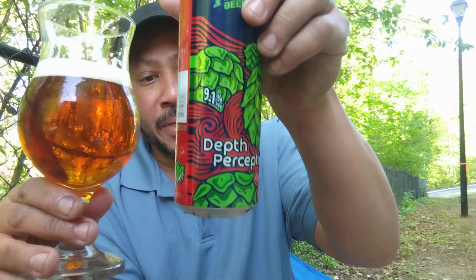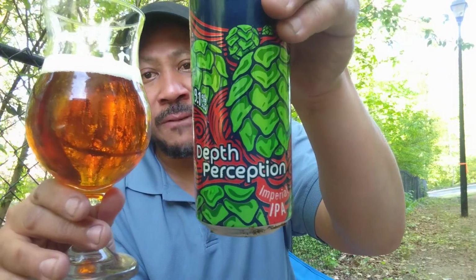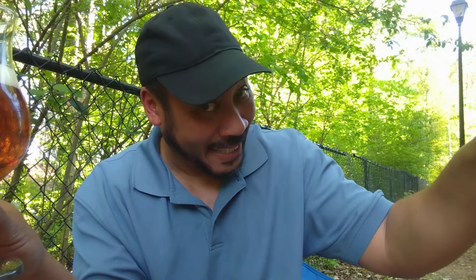Anyway, so yeah, that's a 9, A minus for the Terrapin Depth Perception Imperial IPA. Check it out, quite good. You can get it at your local package store, liquor store, or whatever, or a service station. Try it out. You may like it.